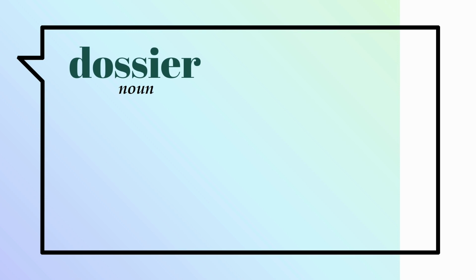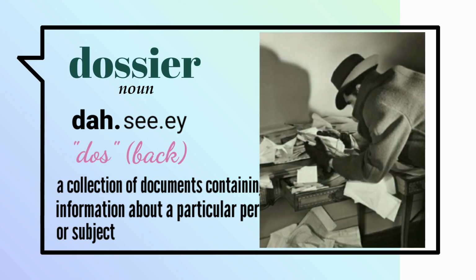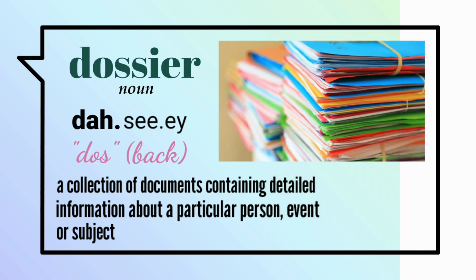Next up is dossier. The term dossier means a collection of documents or a set of papers containing detailed information about a particular person, event, or subject. This word is derived from the French word dos, meaning back. If you're a fan of spy movies, you've probably seen countless scenes in which a brave secret agent breaks into a secure government facility in order to steal a dossier, or a collection of files.